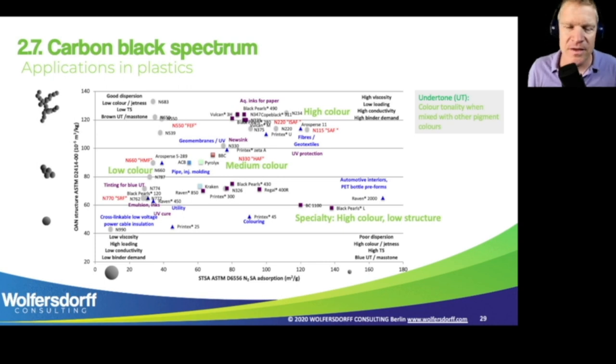And you can see at the edges of this chart the effect of going higher structure, bigger particle, or smaller particle. And one of the problems is if you go high color and then we have a high structure, we get high viscosity and we're limited in the loading. And then there is a couple of specialty blacks that have the high surface for the high color, but they have a low structure, which you can see at the bottom right corner. This could be, for example, Birla Raven 2000, which is used in automotive interiors or in PET polyester bottle preforms.